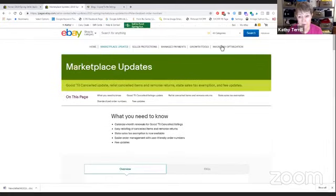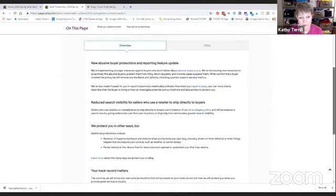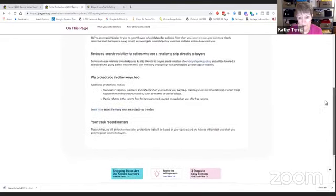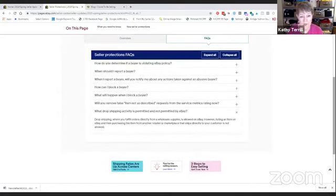Hang on a second. Marketplace, seller protections. Isn't that funny? Where'd the dropship thing go? Here we are. Track record. Great, eBay, we love you. Block a buyer, false item. Oh, drop shipping, here we are. So it's in the FAQ under seller protection.